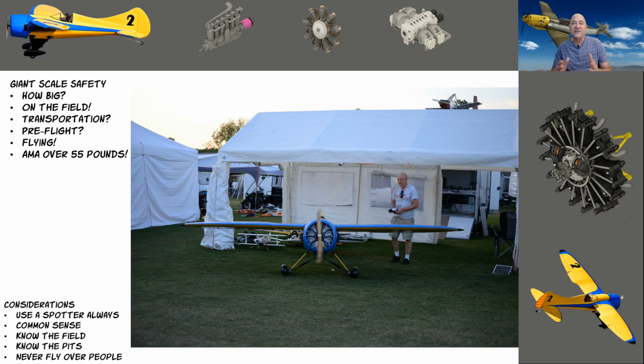Think about this. You've got a small airplane and the propeller on it is 8 inches and it turns, let's say, 15,000 RPM. If that hits a person, it's going to cut them up. You take a 9 horsepower 32-inch propeller and let it go flying into the pits, chopping away at people, and you're going to have a lot of people hurt, probably not just one. So that's the whole thing for me with giant scale. Giant scale is going to take out a lot more people than one small airplane. Okay? So sorry for going so long, everybody.